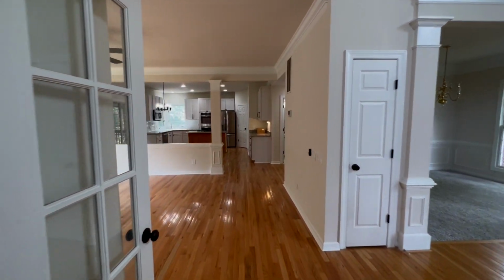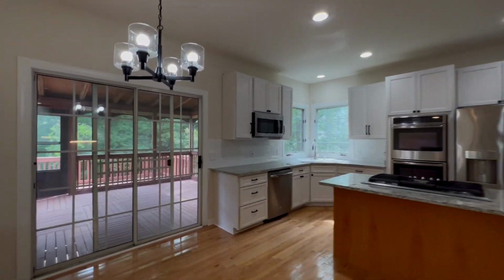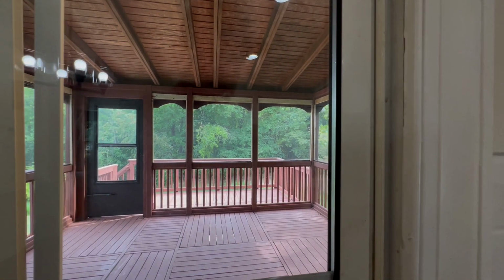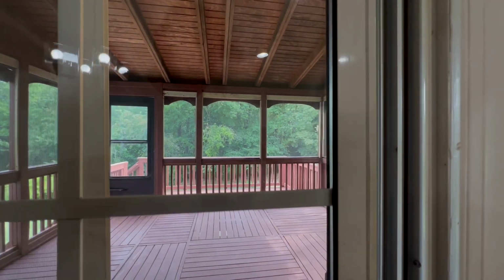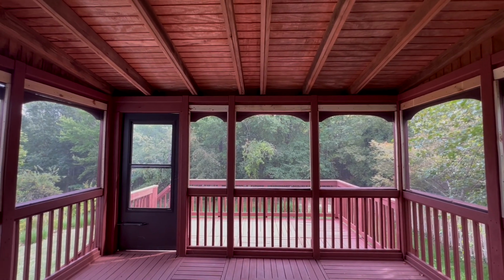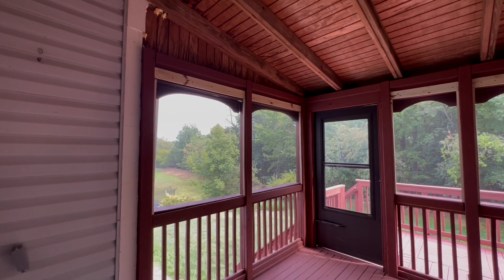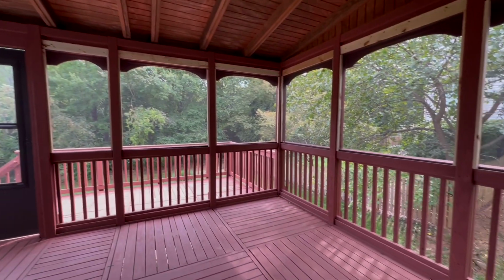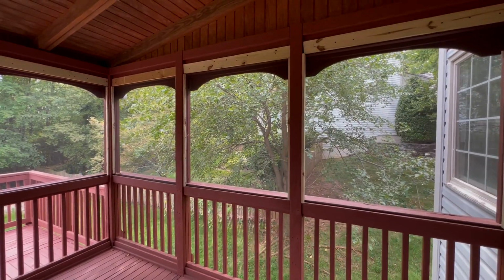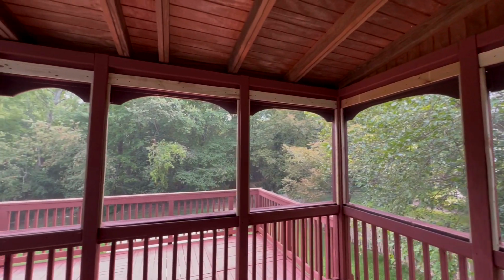So let's wrap it up by checking out this back patio. Definitely an original 1990 door. All right. So they've got everything screened in, which is nice, keeping some of the bugs out in here. All the wood decking down here actually is in really good condition too. But another big thing is the privacy in this house, it's amazing. Being on the end of the court here, you've got no neighbors behind you, just woods.